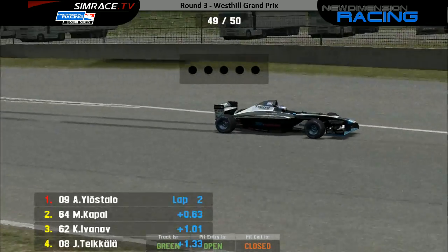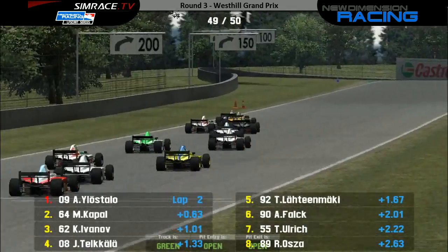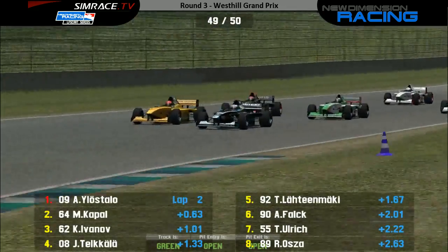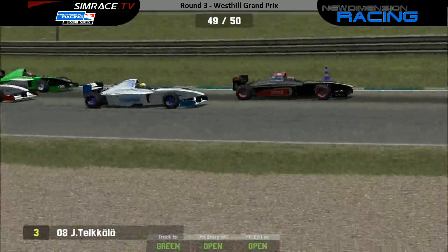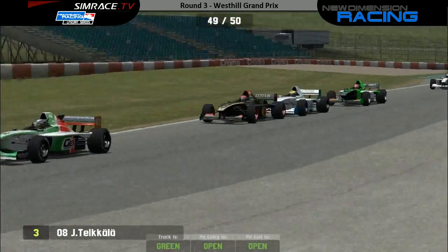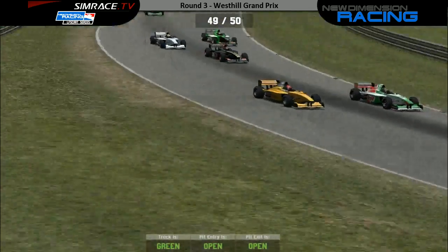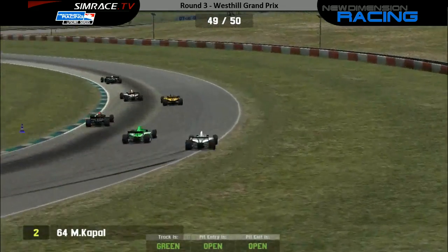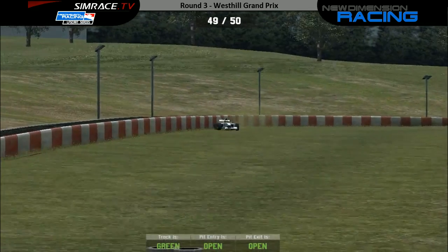Green flag. Yellow Stello has a good start. Kapal staying alongside him, but tucks in, just with a very good start from the second row. Everyone in the top cleanly through so far. I don't see any evidence of an incident behind. Tukla is dropped back now a few positions. Capel ran wide through 2. He's going to be taken by Krasivanov through the second corner.